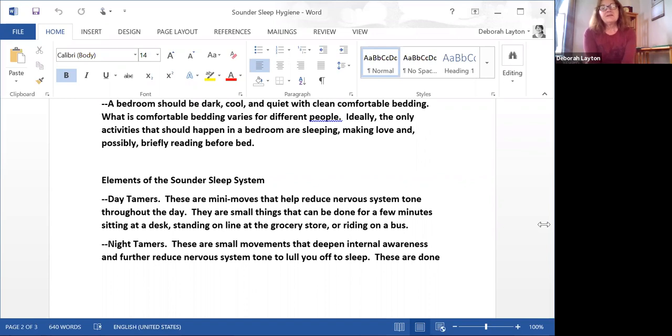So the elements of the sound asleep system are two things: day tamers and night tamers. Both of these are what are called mini moves. Both of them help reduce nervous system tone. Day tamers are meant to be things that you can do throughout the day for a few minutes. You can do them sitting at a desk, riding on a bus, standing on a line at a grocery store. You don't have to lie down. They're just little things you can do to help reduce your nervous system tone.